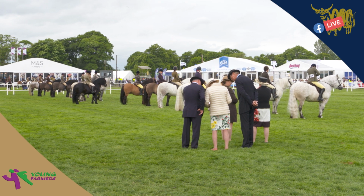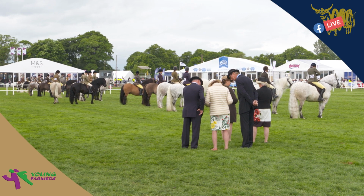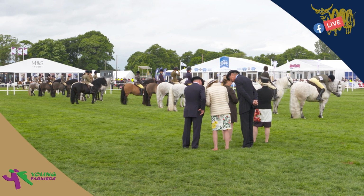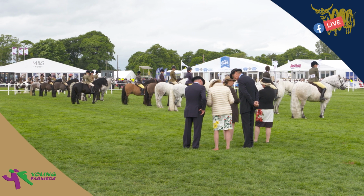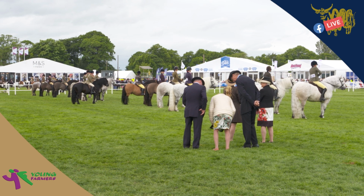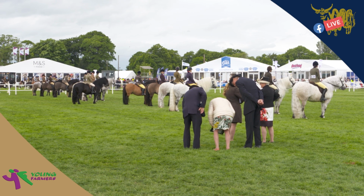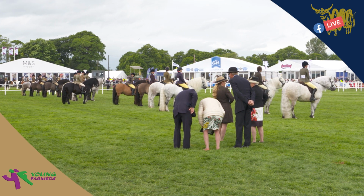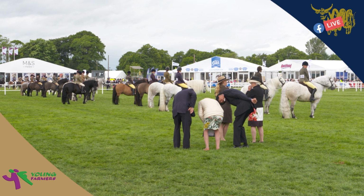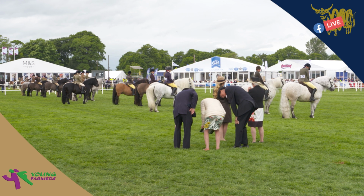The judges are still deliberating in the ring right now. Ponies being very patient as usual. I must say it must be very difficult for the judges to try and pick out a winner here. The standard within this class is just exceptional. I don't even know where I'd begin, honestly. It's incredible what they do. Especially at the Highland Show, the quality of animals and livestock that is brought here is just fantastic and just incredible.